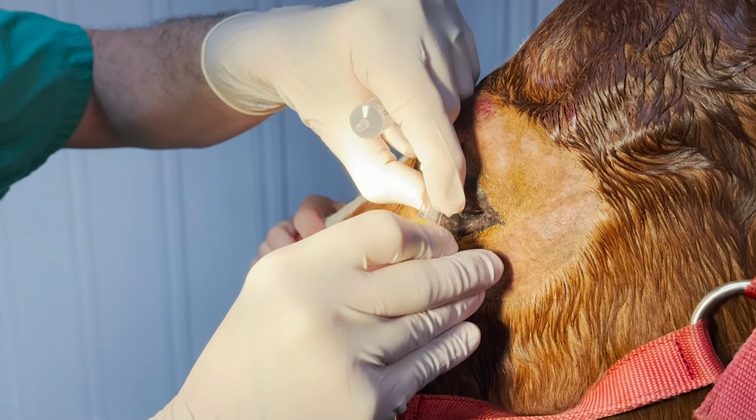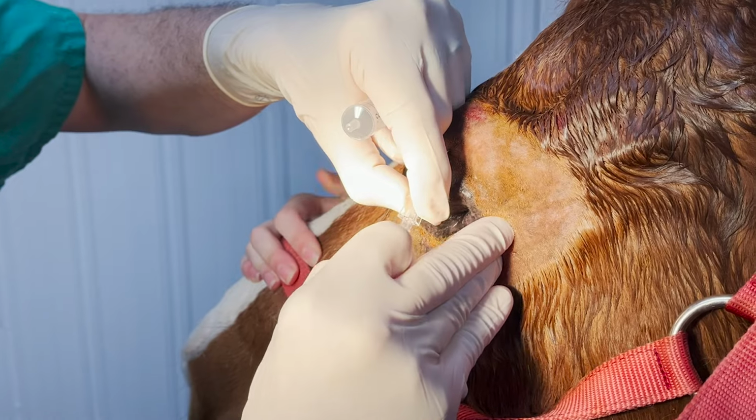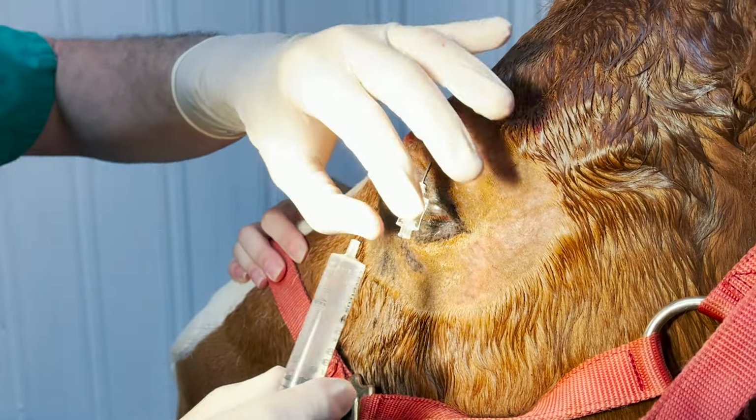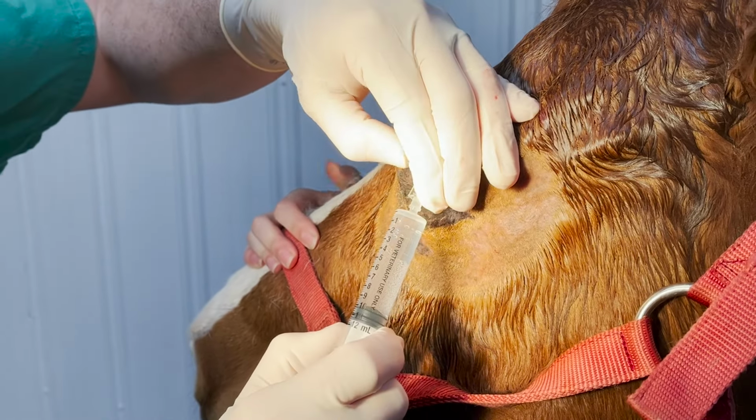So she can feel a little pressure there, and she knows we're there. But after we get this one in, she shouldn't feel hardly anything. There's a stylet inside that needle. That way it doesn't fill up with tissue and plug up your needle. That was that first one I pulled out of there.